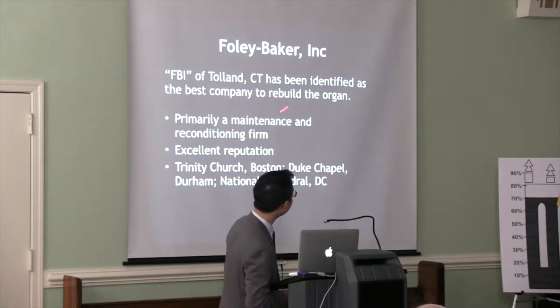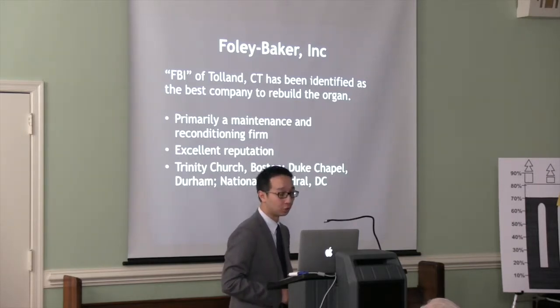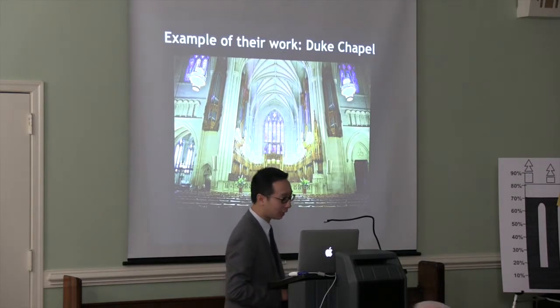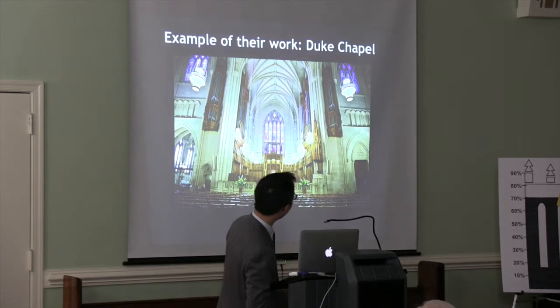They are primarily a maintenance and reconditioning firm. They have an excellent reputation, and some of their notable projects include Trinity Church in Boston, Duke Chapel in Durham, and the National Cathedral in Washington, D.C. A few months ago, Stephen Leiss and I took a trip down to Duke Chapel, as you can see here. It has a similar architecture to ours, except maybe a little bit grander, with the chambers on both sides and the organ console down here on the floor.